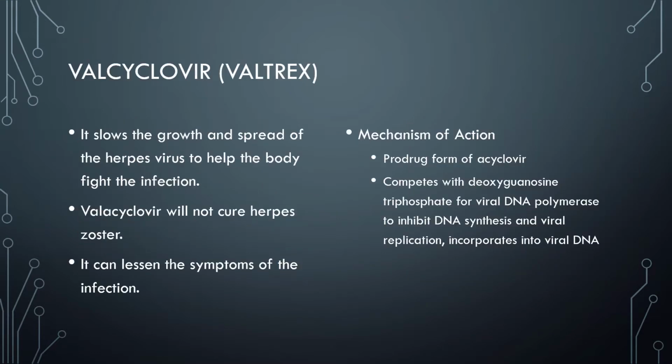Some information about valcyclovir, otherwise known as Valtrex. So valcyclovir, the antiviral, slows the growth and spread of the herpes virus to help the body fight the infection. This antiviral will not cure herpes zoster. What it does is it lessens the symptoms of the infection. The mechanism of action of valcyclovir is that it competes with the deoxyguanosine triphosphate for viral DNA polymerase to inhibit the DNA synthesis and viral replication. And as I mentioned, this is the prodrug form of acyclovir.